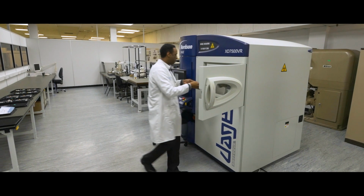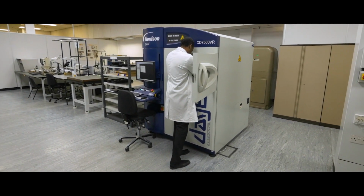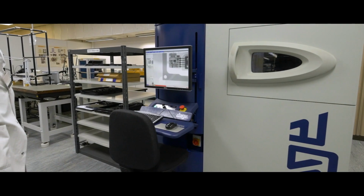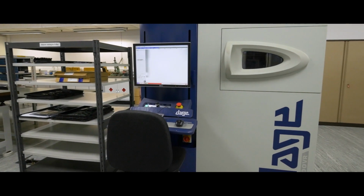Okay, so Kerry, I know this is a machine you're particularly excited about, so what is it? Right, well this is an X-ray machine. Okay. And it's not quite the same type as at your hospital. This one's for PCBs. So what this will let us do is look at a PCB and look through the components and make sure everything's soldered and correct. So the big advantage of this is the trend on components is getting smaller and smaller, higher pin densities and different packages.